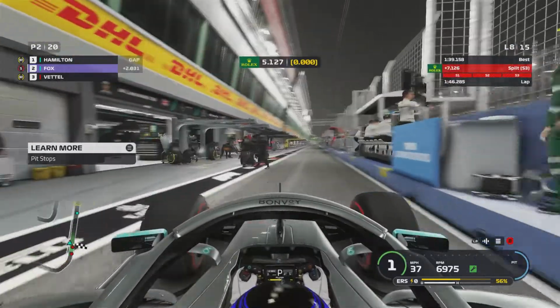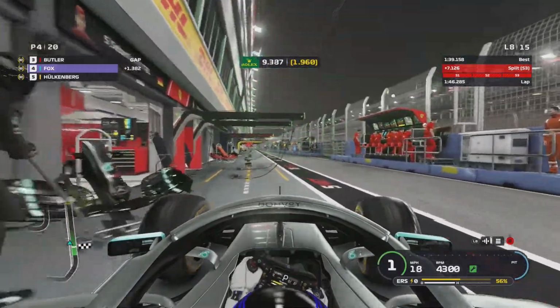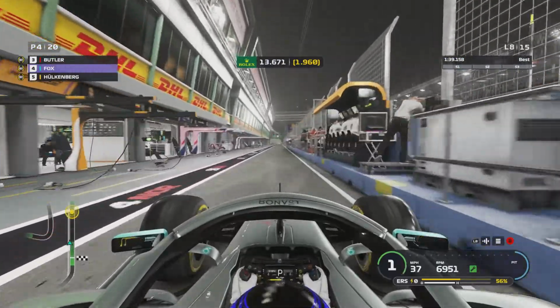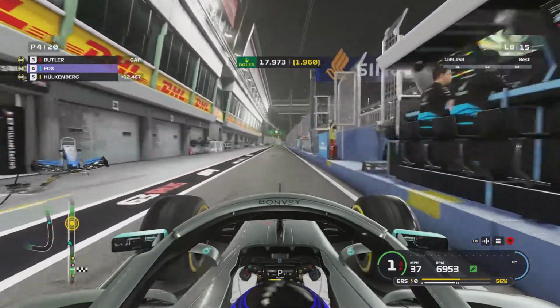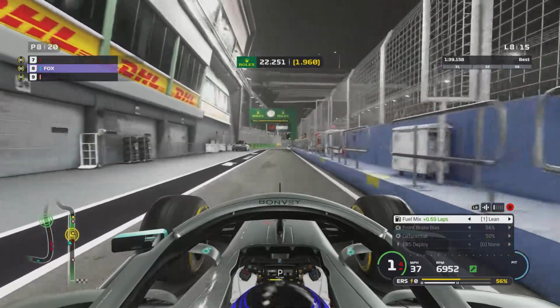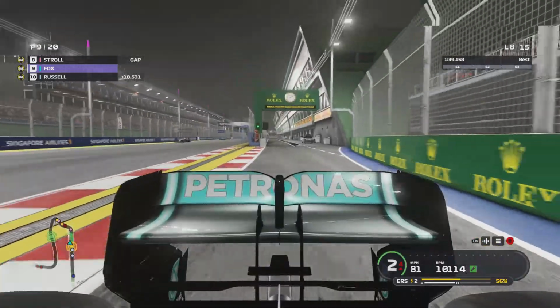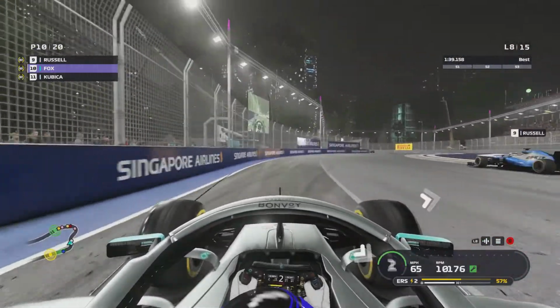Decent first stint. We did lose about, I'd say 3, probably on that final sector. Probably about 4 tenths of a second versus Hamilton, which isn't the best for us. But we are on fresh medium tyres, which does mean that we're going to get maybe a lap or 2 extra pace back against Hamilton by being on fresh tyres. So, if I get out in this queue here, that'd be great. I'll be on the verge of it.